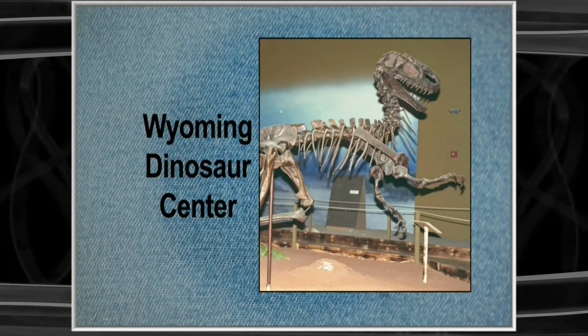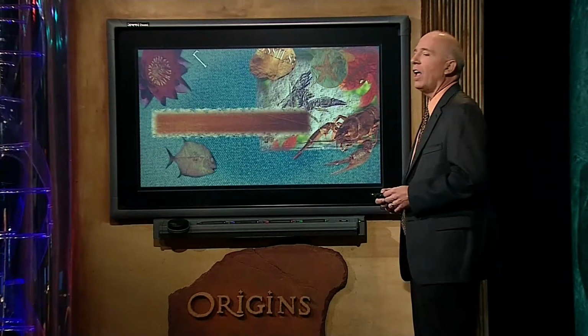We went to 60 museums, and Debbie took 60,000 photographs. Wow. At the dinosaur dig sites, we found examples from every major animal phyla living today, buried with the dinosaurs, and these animals look the same. Say that again, it's incredible.